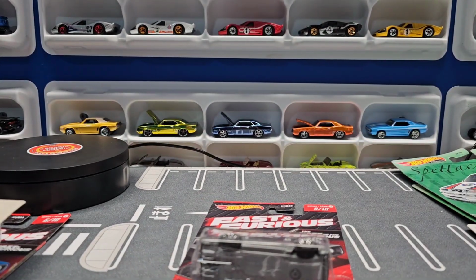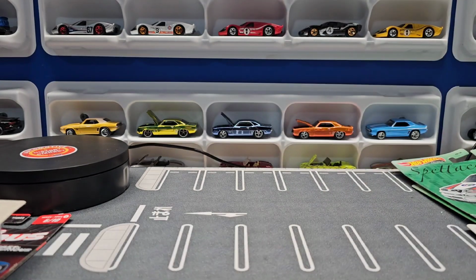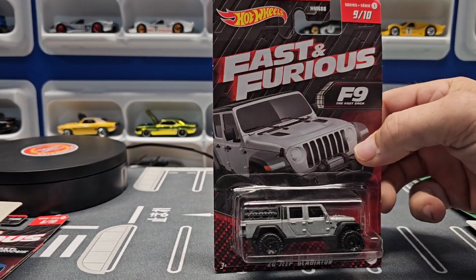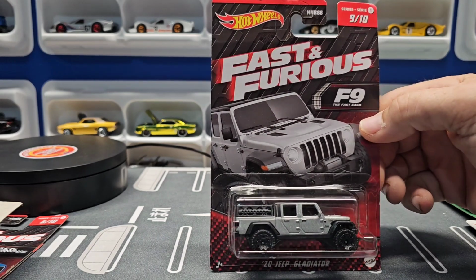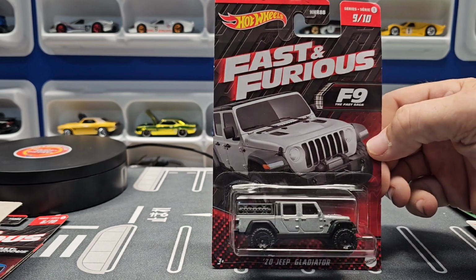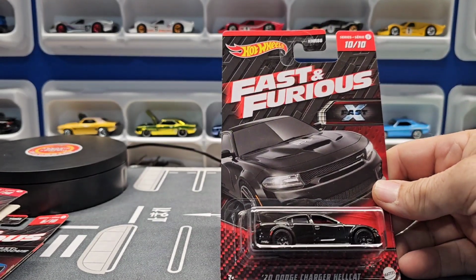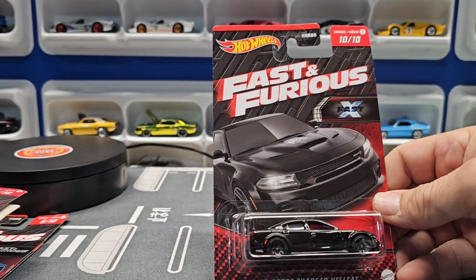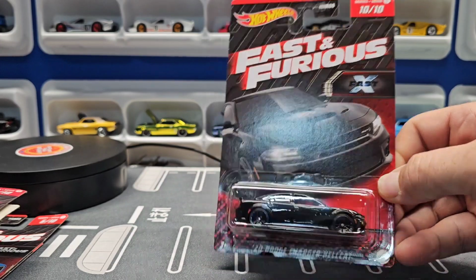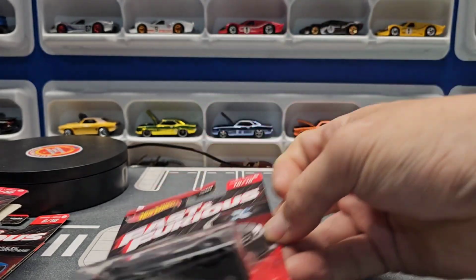I'm dropping things, hitting the camera. Here is the Ice Charger from Fate of the Furious. And then number 9 is the Jeep, which I remember. I thought it was quite funny. They were from the Fast Saga. They were shifting it like it was manual. I don't know if they were going from 2-wheel drive to 4-wheel drive, but it was funny. And then number 10 from Fast X is the '20 Charger Hellcat. There's so many of these Hellcats from Fast and Furious, and they're all black, which is boring. This one has a little thing on the hood. I think it's supposed to make it look like the engine's showing.